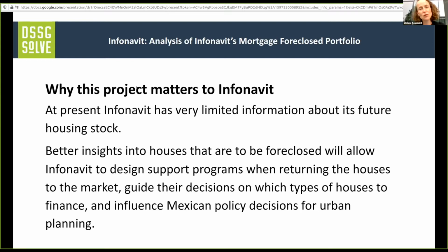It's more to take a look at which areas might be areas that people move out of or don't want to live in anymore. Together with that would be to decide on programs on how they can improve the return of houses back into the market, whether that ends up being neighborhood upgrades or some other form of support programs to support the houses re-entering the market.